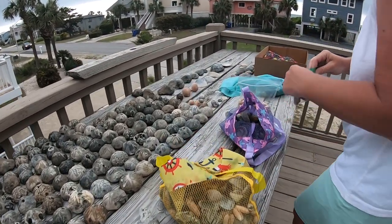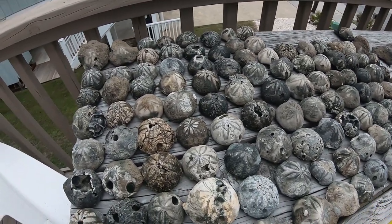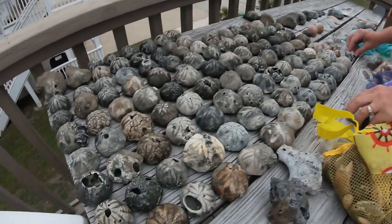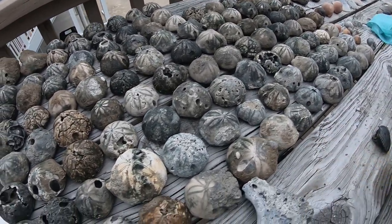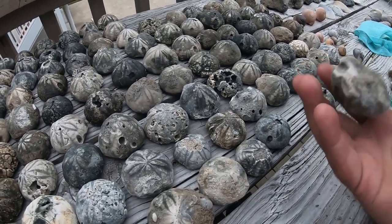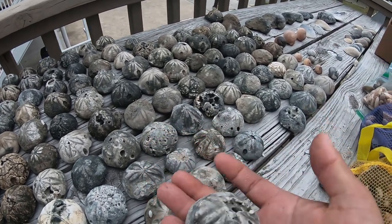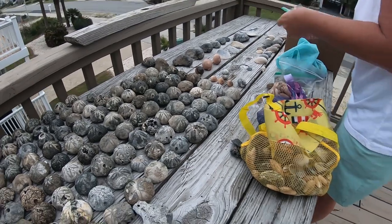You have about packed everything up. Yeah, I think these will be fine during the rainstorm. I'm not really worried about those heavy shells. I really don't think you got to worry about these. No. Because by them being fossilized, they are heavy. This one here, I would have estimated to weigh close to a half pound, three-quarter pound.